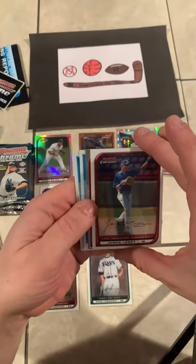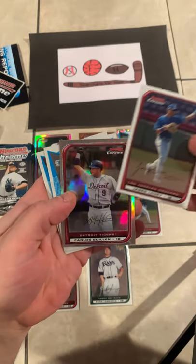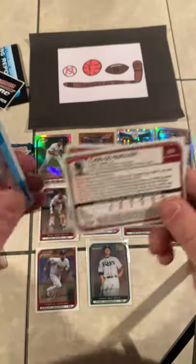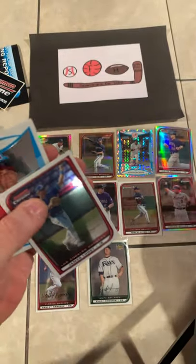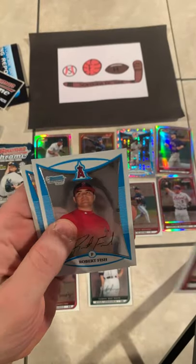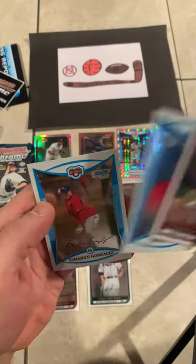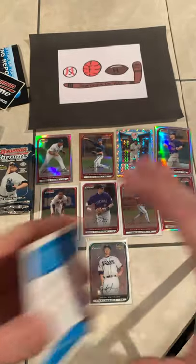We got a refractor coming up. James Loney up first. There's a Carlos Guillen refractor. Not going to be numbered, but nice card. We'll put that over there. Carlos Guillen had a nice career. Robert Fish and Esmelian Gonzalez, first Bowman for the Nationals there.